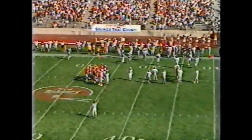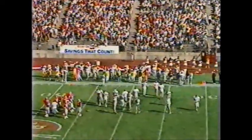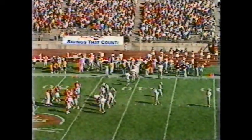Lots of New Jerseys in for Rutgers on defense. Corey Kozak is in. Joe Schifoni is in. Frank Quazzo's been in and out. A lot of New Jersey's in there. And it's fourth down, and Colgate will punt.